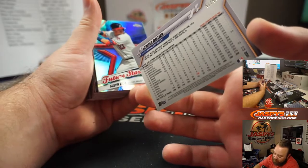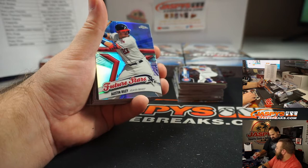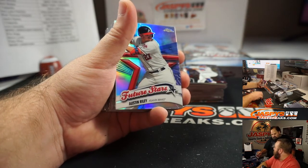Hunter Dozier, green, to 99. Holy hell. That's pretty good. Pretty good, right? What did he hit out of this? He hit a 1-of-1, right? Yeah, it was an on-card 1-of-1 auto.